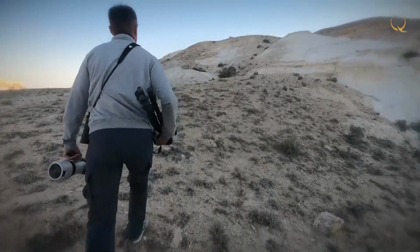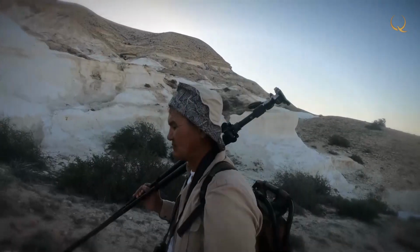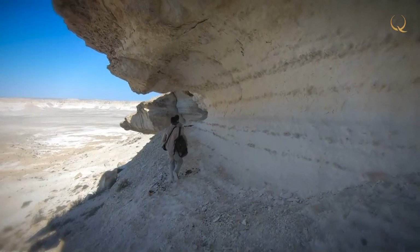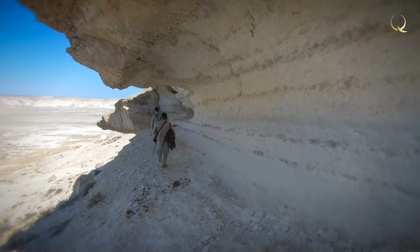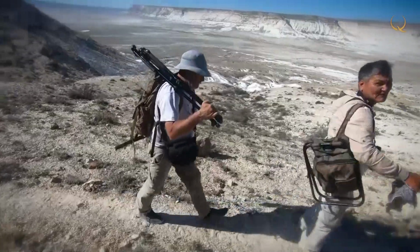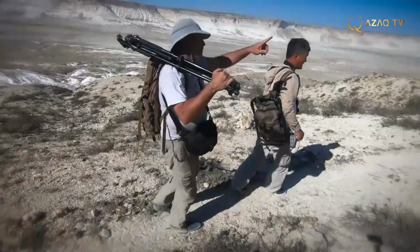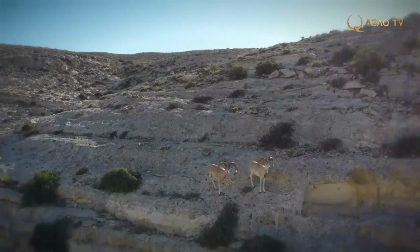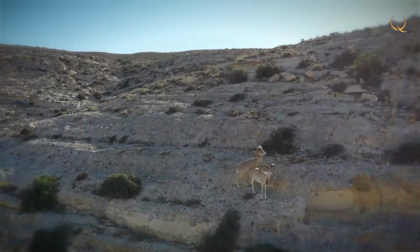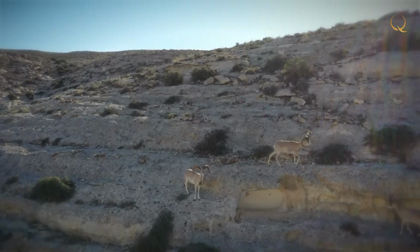You need to get up before dawn. During the day, Uriels hide from the sun in the niches and among rocks, so it's quite difficult to catch a glimpse of them. Uriels are active 2 hours after dawn and about an hour before sunset. According to 2020 records, their population in Mangustau region amounted to 2,374. Not so many, but there is still a chance of seeing this rare beast.